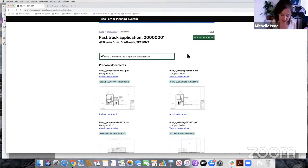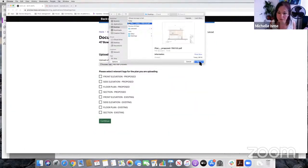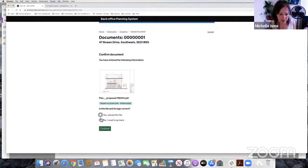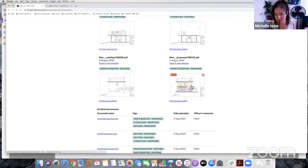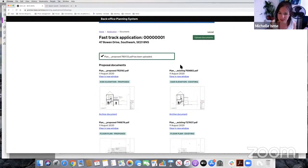However, the reason I deleted that is because my applicant emailed me and sent in another drawing instead with a revision. So I'm just going to upload that now. I can't quite remember what it is, but let's say it's a front elevation proposed. So there it is. Yes, I will upload this file. And there it is, there's a new file that I've uploaded. And obviously, we know that sometimes officers will have quite a lot of back and forth and conversation with agents and applicants. And this will allow them to remove documents or add any new ones at any time that they want to before they make their recommendation and submit it to their manager.